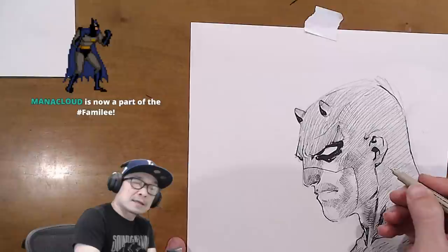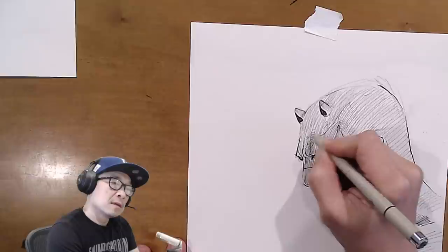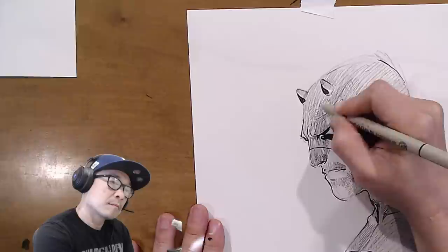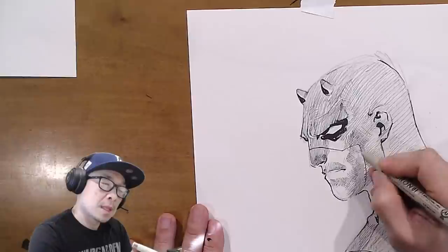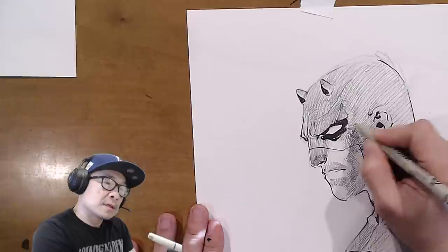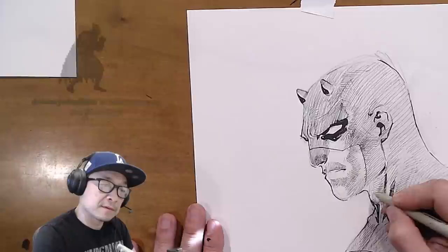So this is a point one. I'm basically just going in and beefing up the gray values. And by cross-hatching, I'm creating a darker... So yeah, let me just move that over here. That will help. It makes the art a little grittier, dirtier, I guess, in that the lines are not clean. But for a character like Daredevil, it works really well, I think.